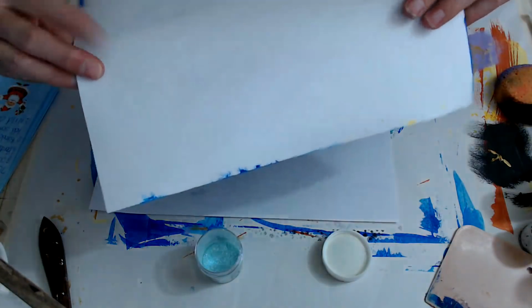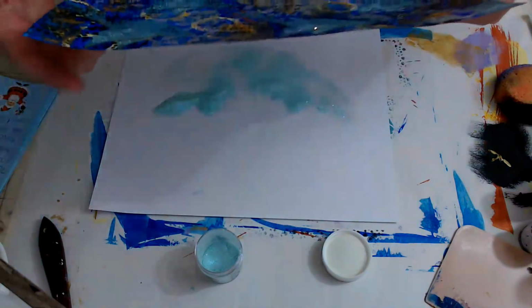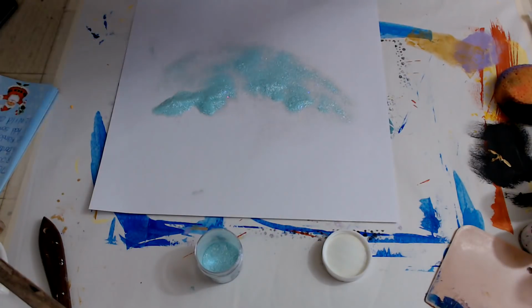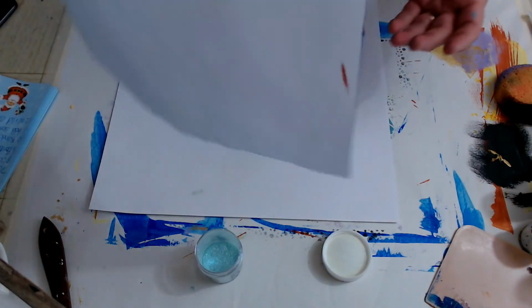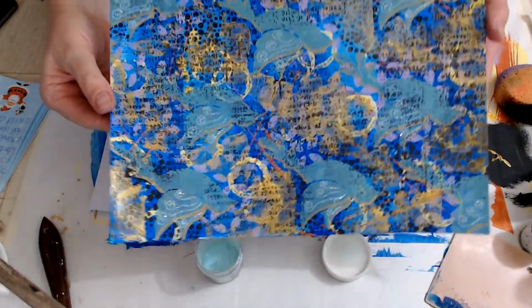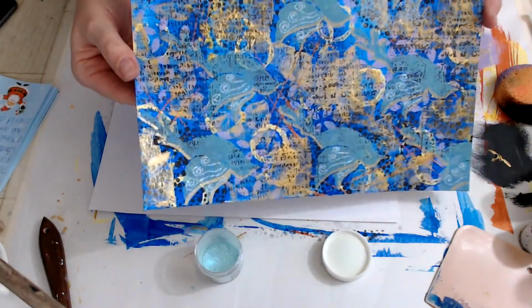Oh dear. I don't know if that worked out too good. Some of the Stazon ink was still a little damp, but you could see the glitter on their wings. Is that enough sparkle, or should I put some on their tail?